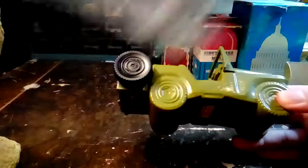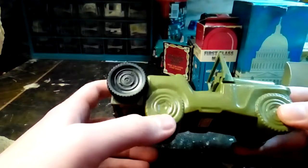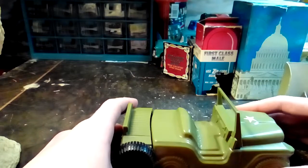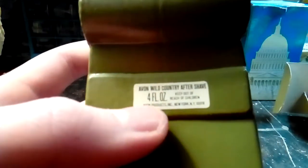I had a hard time getting this on the first time. There we go. This one's painted, as was the one I haven't showed you yet, so never mind. Looks like where the paint scraped off, it appears to be dark blue or black colored glass. There's your aftershave sticker. Then the rear part of the Jeep just screws off like that.